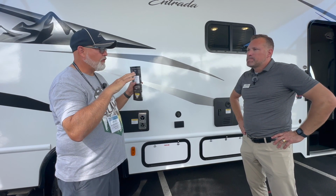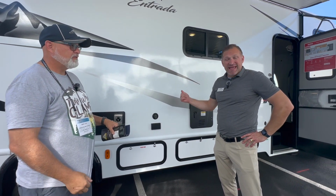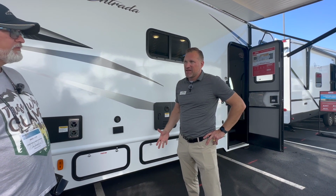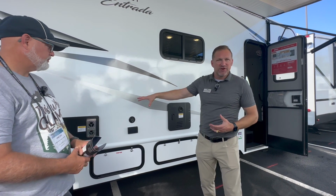Okay, so as far as fresh, gray, and black, what are the size of the tanks here? Yeah, absolutely. Let me start with the gas tank because it's a motorhome. So that generator runs right off of the main gas tank. It's a 55-gallon tank. Okay. So you only have 1 thing to fill. It's not like 1 for the engine, 1 for the generator.